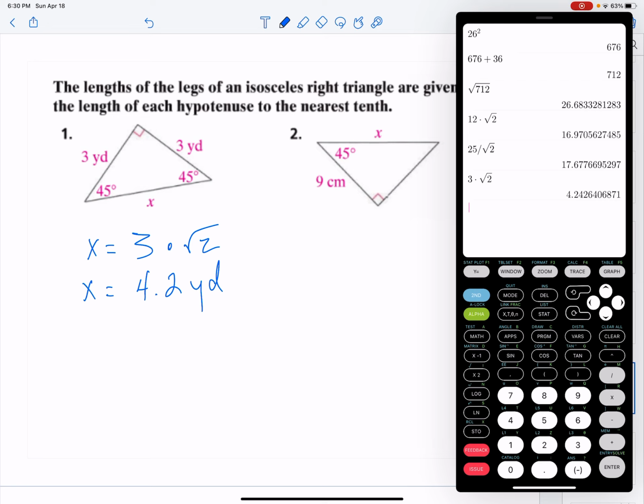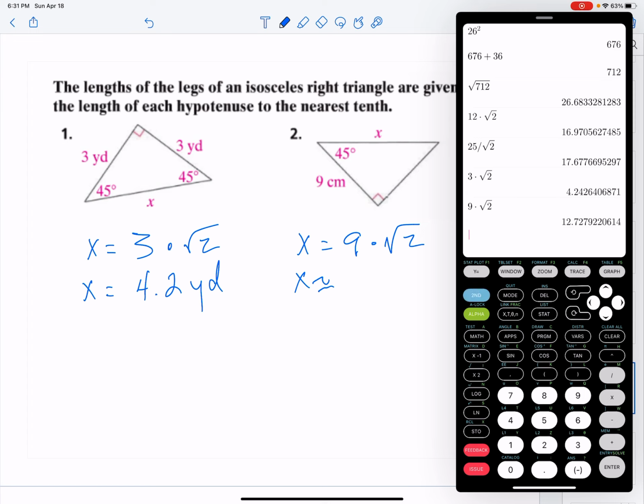Well, in number 2, we're also looking for the hypotenuse. So if we wanted to find x, we know that hypotenuse is equal to the leg times the square root of 2. So again, we take 9 times the square root of 2, enter, and round to the nearest tenth is 12.7, and in this case, centimeters. So this x is 12.7 centimeters.